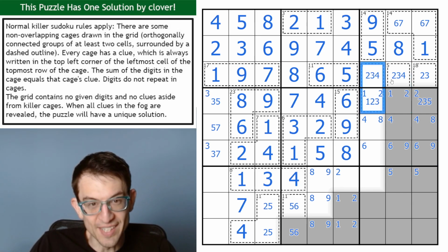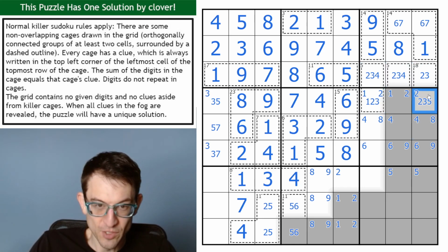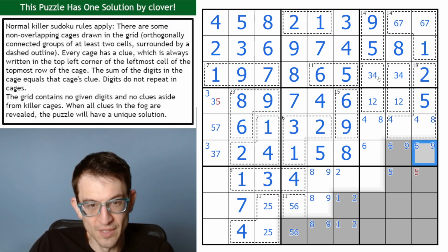But one of these is a 2-3 cage, because only one of them can be 4-1. The other one will be a 2-3. If this is also 2-3, that would also cause a deadly pattern. So that's a 5. And this is a 1-2 pair, meaning this is a 3-4 pair, meaning that's a 2. I do now know a lot.